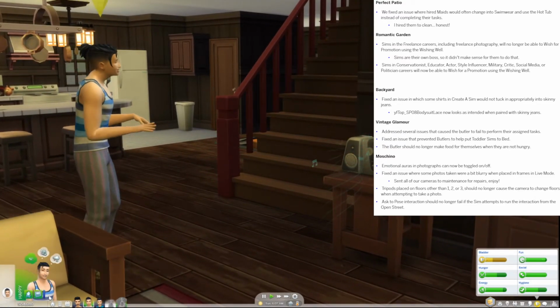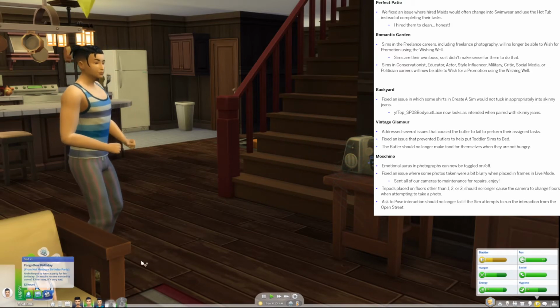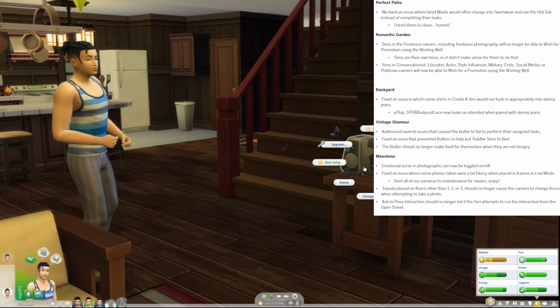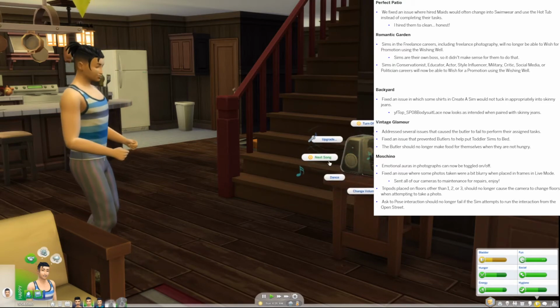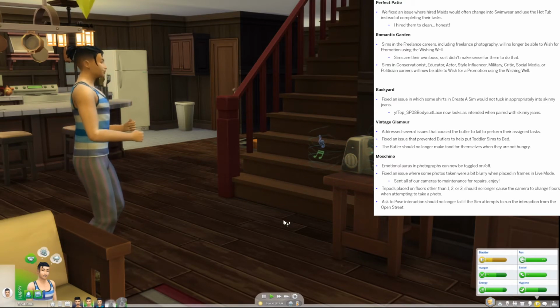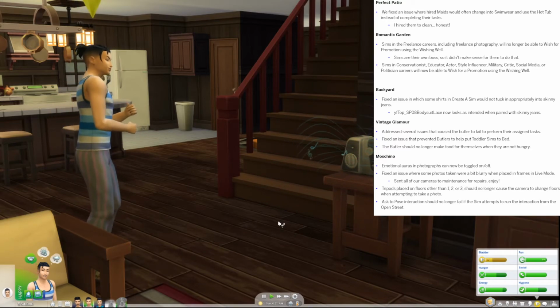Backyard. Fix an issue in which some shirts in Create a Sim would not tuck in appropriately into skinny jeans. Vintage Glamour. Addressed several issues that caused the butler to fail to perform their assigned tasks. Fixed an issue that prevented butlers to help put toddler Sims to bed. The butler should no longer make food for themselves when they are not hungry.